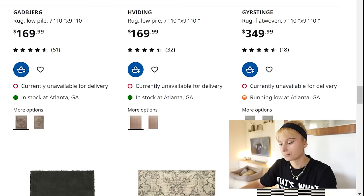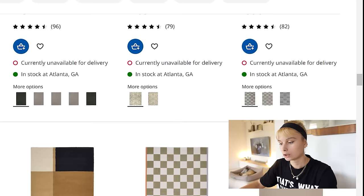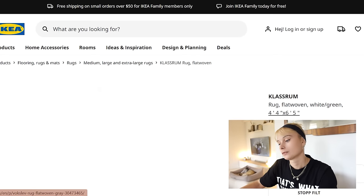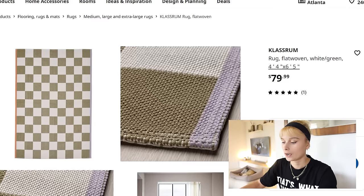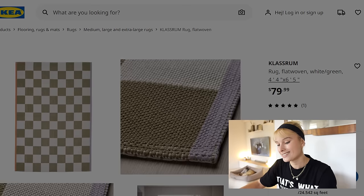You could also, absolutely a safe option would be the Stockholm rug. It's a nice rug, but it's a bit pricey. I don't want to splurge on the rug. Oh, this is a nice rug, and it's only $79, so... Oh, yes. Yes, yes, yes. I like this one. Let's try it with this one.